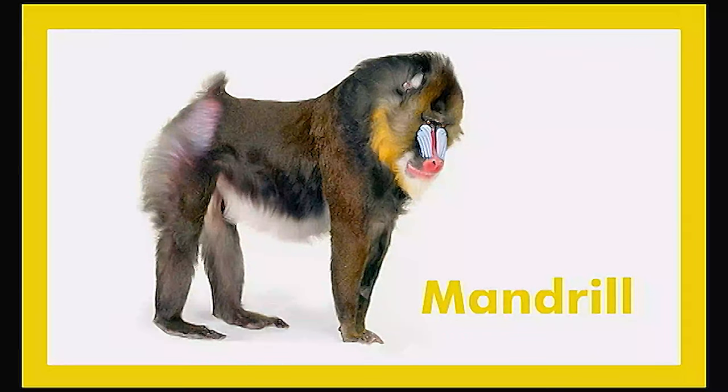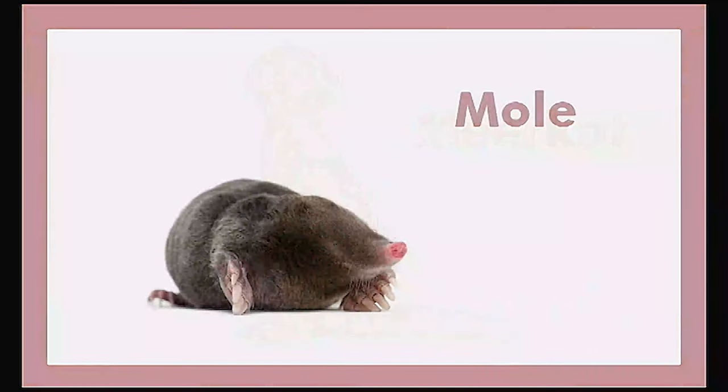This is a picture of a mandrel. Mandrel. Can you say mandrel? Let's do it together three times. Mandrel. Mandrel. Mandrel. Very good. Mole. Mole. Mole. Let's hear you say mole. Moles live in the ground.